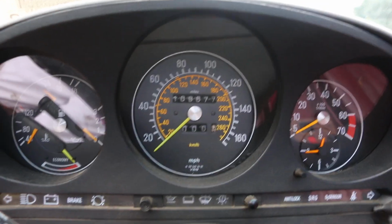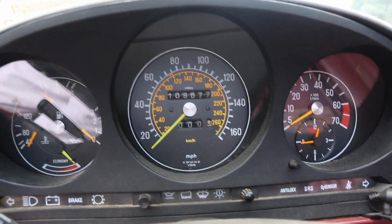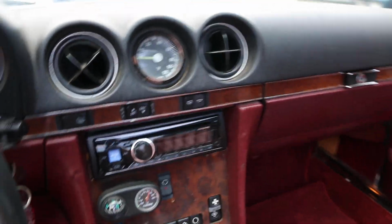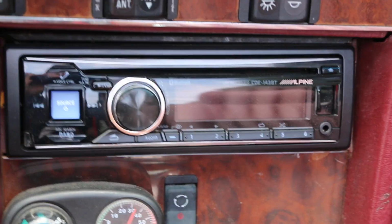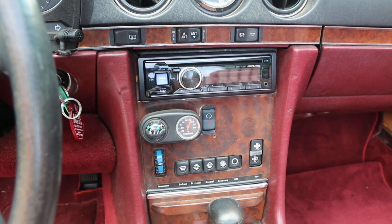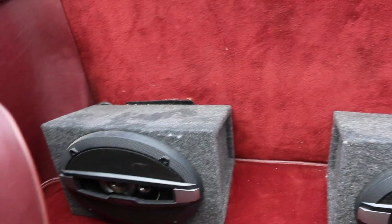Showing 109,000 miles. Odometer stopped at 109. It's got about $1.25, right? I would say something in that area. Yeah, Alpine stereo. Definitely rocks. Outside temperature and compass. Six by 9s back there. Those are Focal. Those are very high-end speakers.